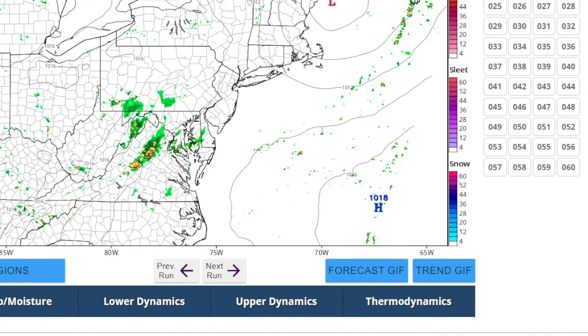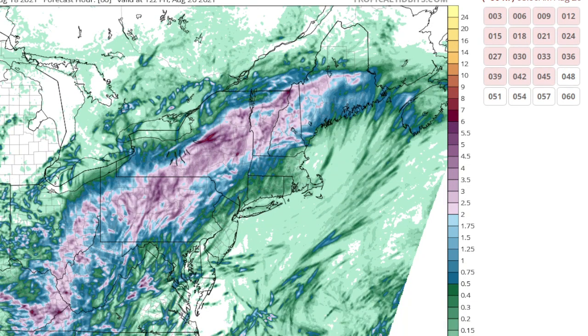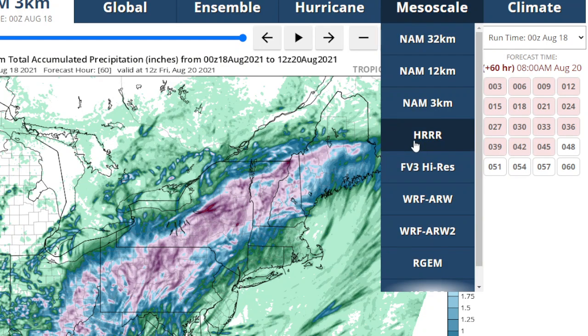If we look at the total accumulated precip that we are going to see from this, you can see that it's mostly all over central Pennsylvania into upstate New York. And those areas could see as much as 2 to 3 and maybe some isolated amounts of over 4 inches perhaps. That's according to the NAM.